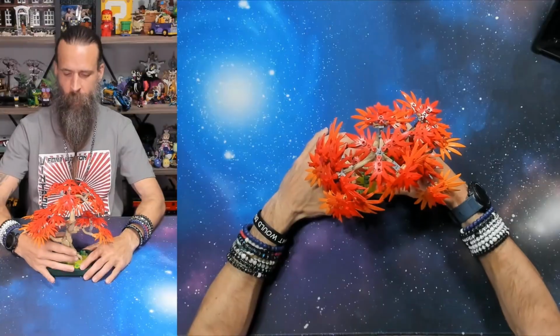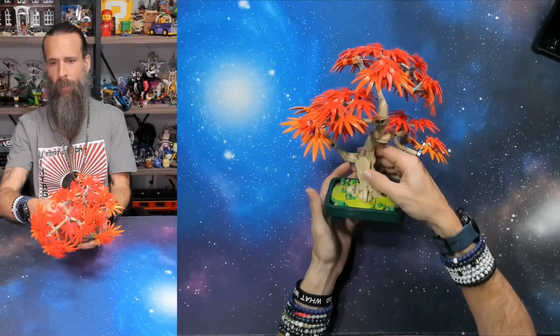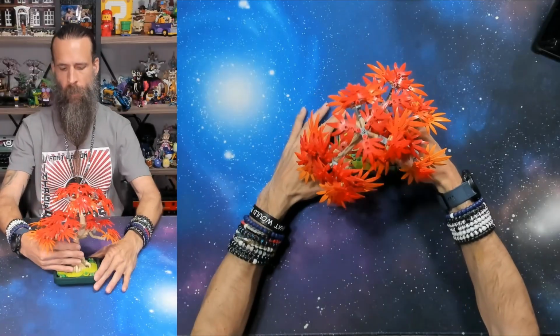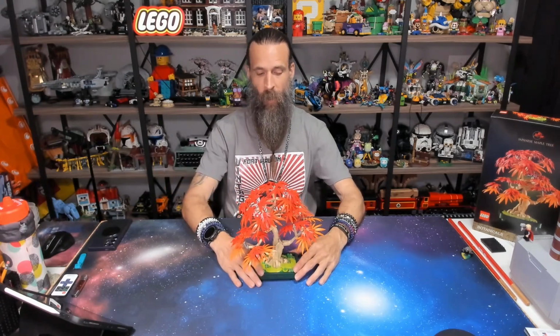All right, peeps, here we are. Here is our completed Japanese maple tree. It looks fantastic. Go ahead and boom, there we are. I gotta say, it's a bit taller than I expected.